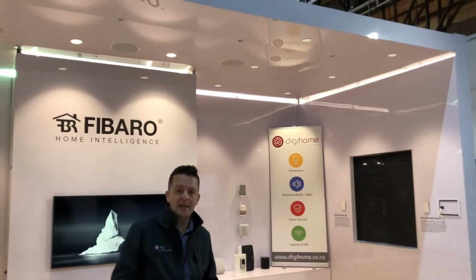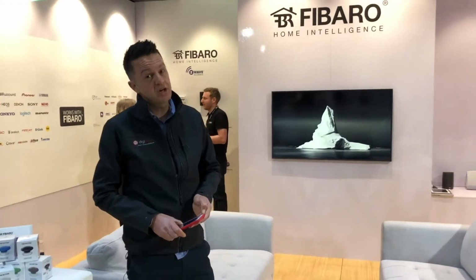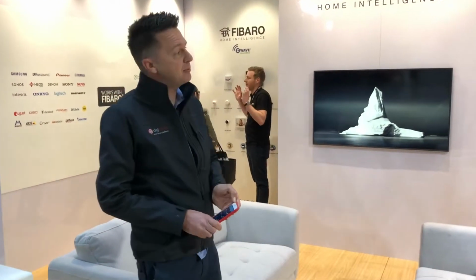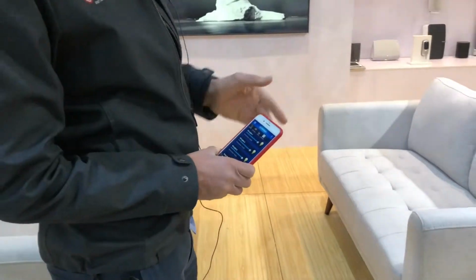We're about the intelligent home. We're able to control anything electronic or electrical within your house. Today we're going to show you a couple of key features, some simple things that most people like when they come to our stand. Firstly, we're going to control some lighting.